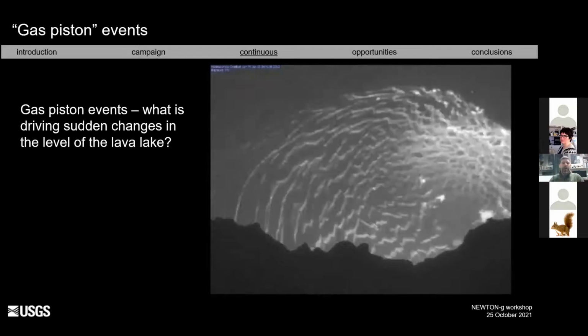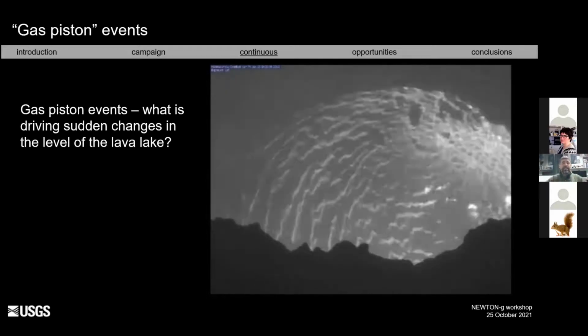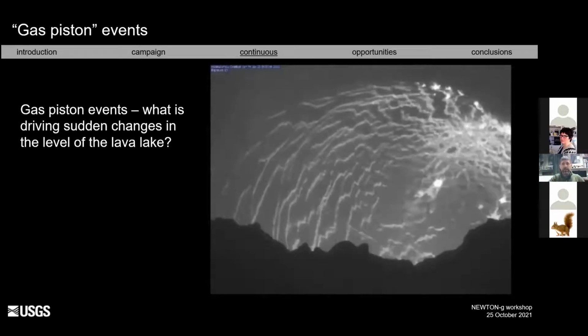So what's driving these gas piston events? Is it really gas accumulating beneath the surface of the lava lake? Well, this is something we can test.